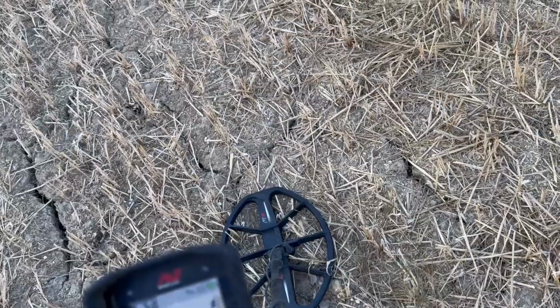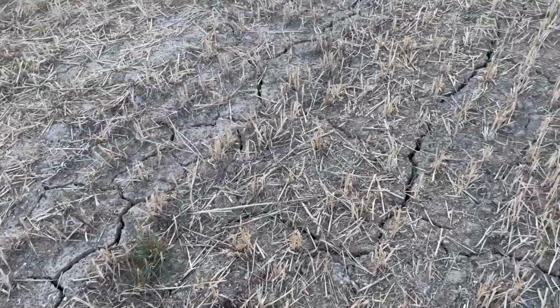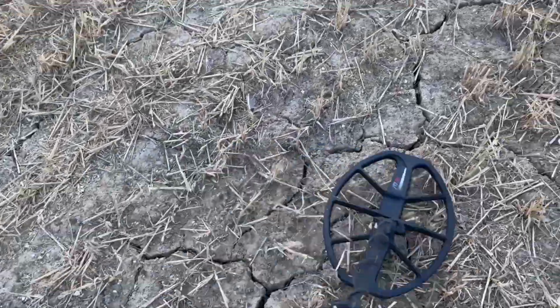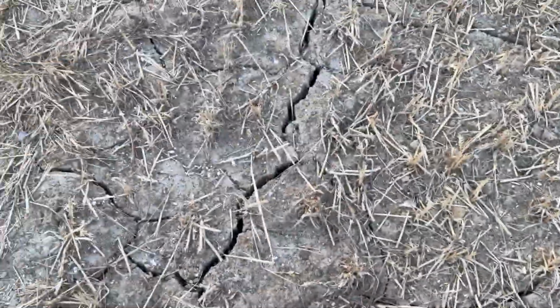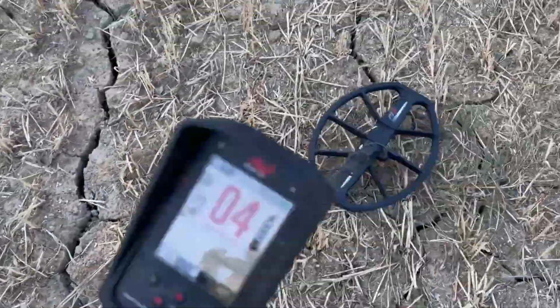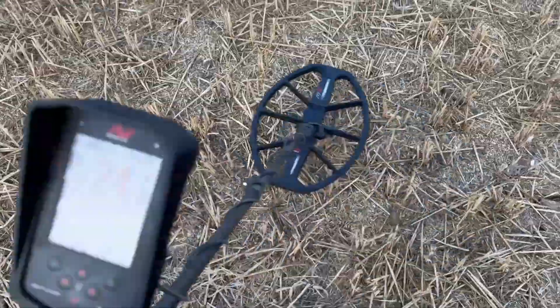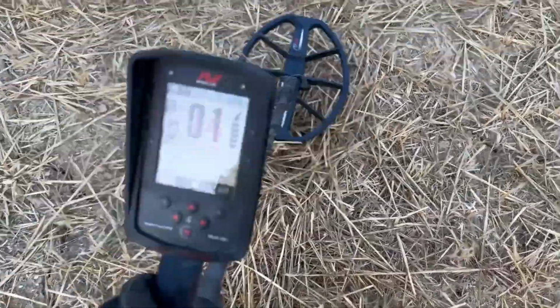I've got my big coil on. Okay, this is the next field, and I just wanted to show the big coil. The stubble is so sparse and short that it is literally dirt. It's a bit quiet over this side. Yeah, as you see.